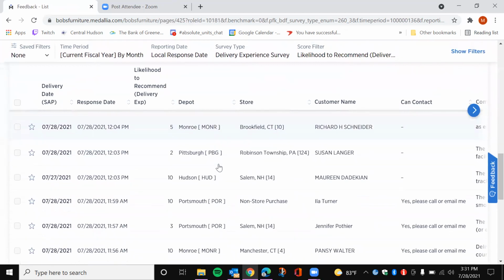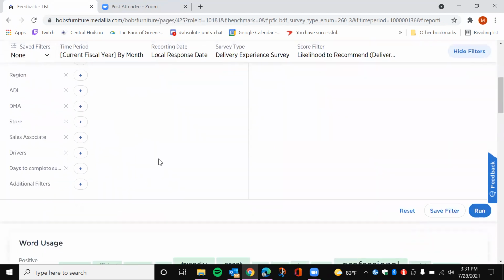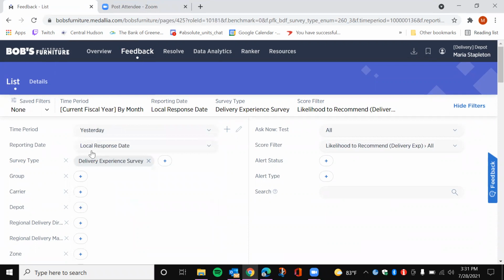This will list each individual survey for the time period that you choose. I'm going to change the filter on this to show one of the most current days. If you click show filters here on the right, you can change any one of these fields to see any specific type of survey that you would like. We're going to do the basics for now. Let's change the time period to yesterday. Your reporting date, you want to change this to say delivery date SAP.